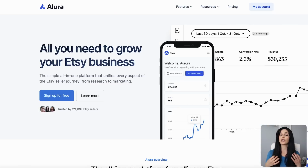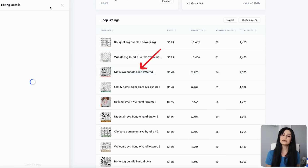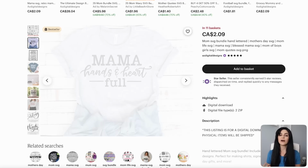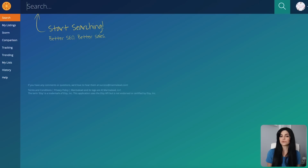I hopped onto Allura, which is an Etsy research tool, and plugged in the shop's name to figure out where most of the sales were coming from. I noticed that one of their best sellers was the Mom SVG bundle, which offers cute and funny quote SVG and PNG files. To understand the demand and competition on this type of product, you can use any research tool you want. But at the time, I was using Marmalade to conduct this research as well.